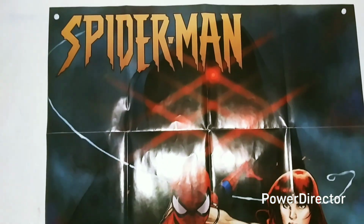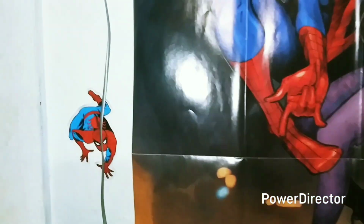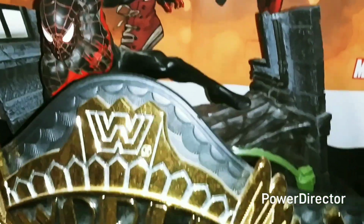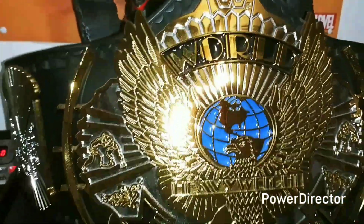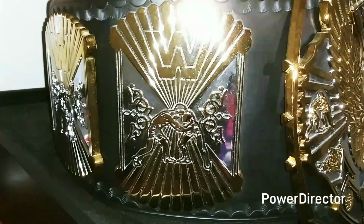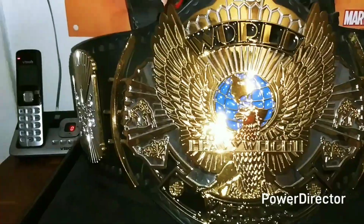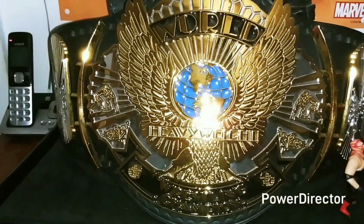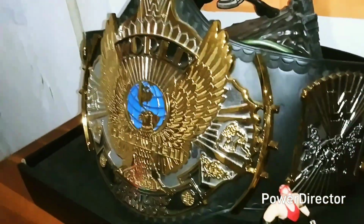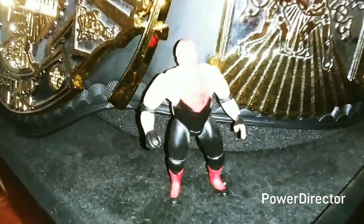Coming on over to some Spider-Man action here. Little decal. Got Miles Morales hanging out on top of the WWE Winged Eagle Championship. This is one of the show pieces in my collection here. I never thought I would have a championship belt, but several years ago now, maybe, gosh, 2, maybe 3 years, they had a price error on WWE Shop, and I scored this thing at a ridiculously good price. And there is little Van Vader hanging out.